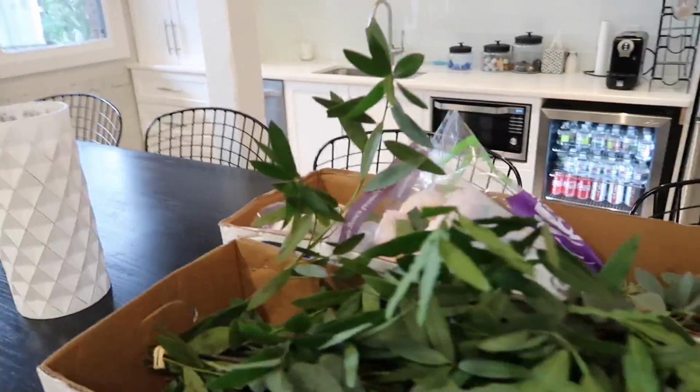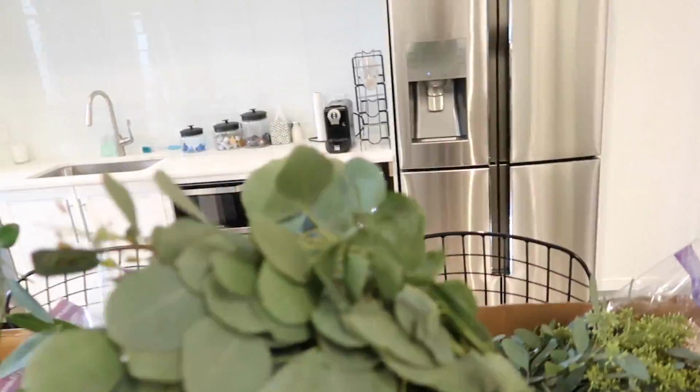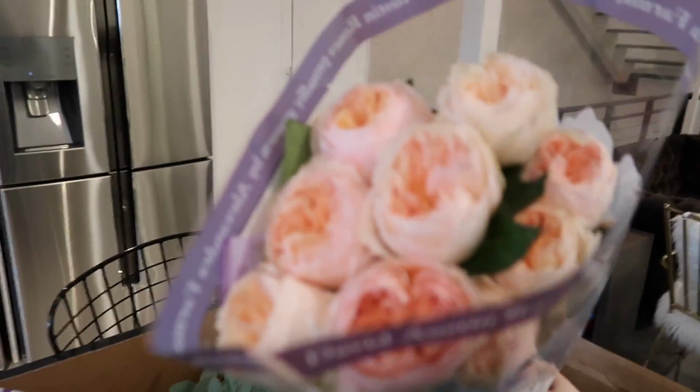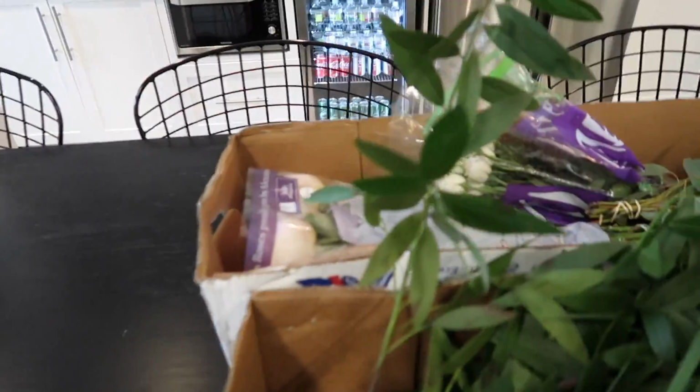So I always like to set up a floral station. You guys, I wish you could smell these. Look at these beautiful greens we have. Look at these peonies. They are absolutely beautiful right now. Kind of a peachy pink color. That is the theme we are going for today.